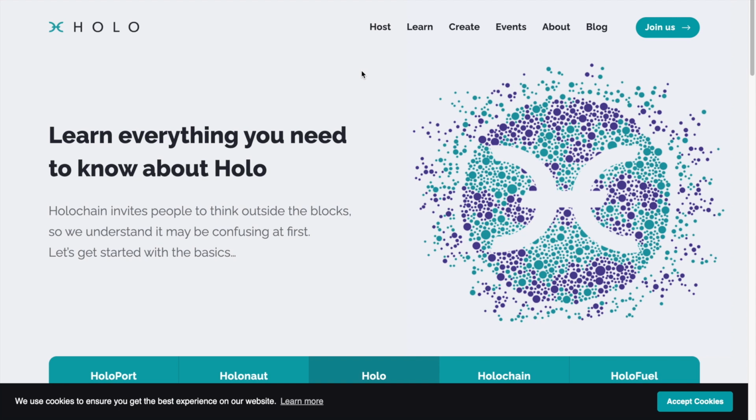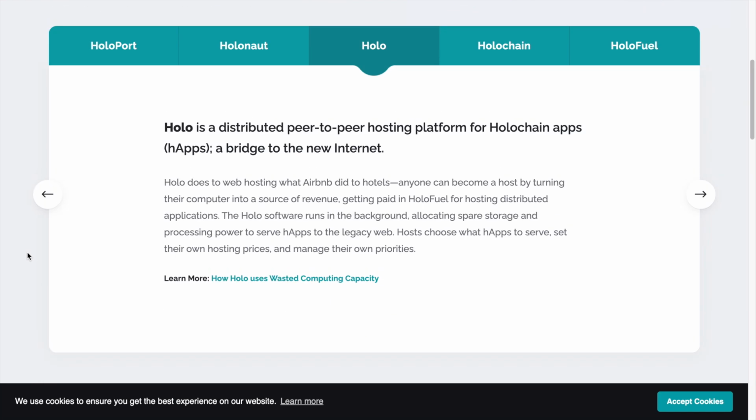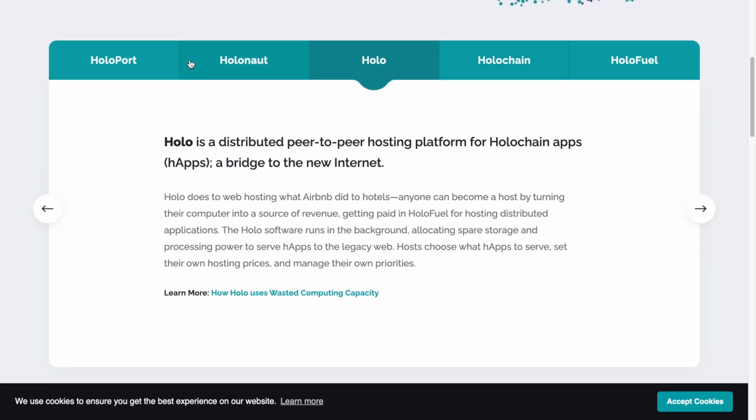But here on the holo.host site, you can just go to Learn, and then you'll be led over here. And this just gives you a general overview. So pretty much here, let's just go right now. So here's Holo, right? And there are different ones they have here.